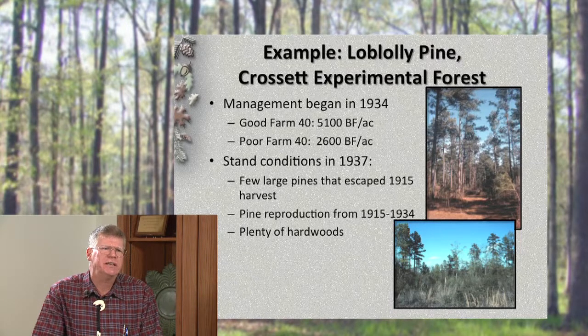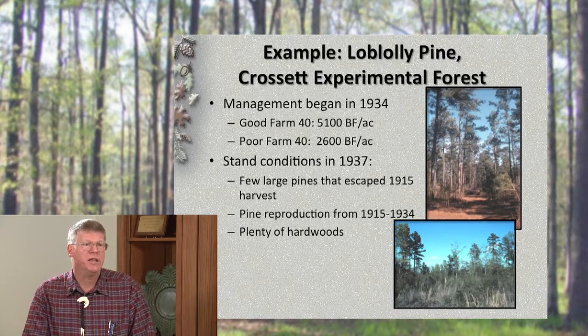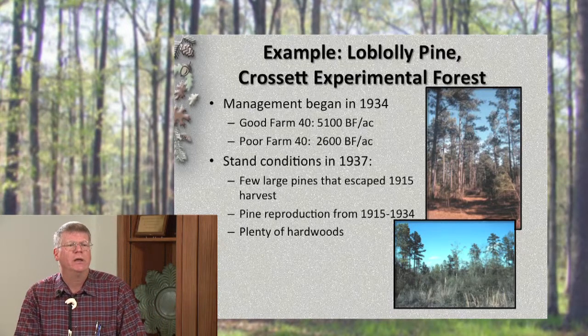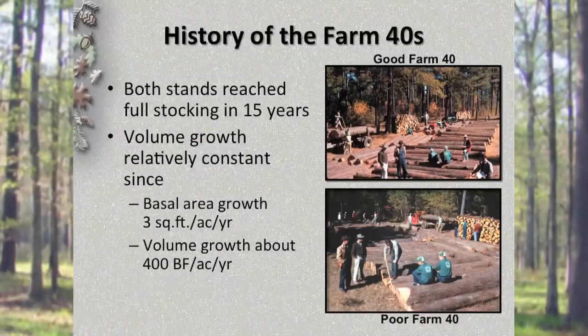Stand conditions in 1937, there were a few large trees that escaped the 1915 harvest, the last harvest. And there was then subsequent reproduction in that 15 to 20 year period. And there were also plenty of hardwoods. Now, using uneven age management, both stands reached full stocking in 15 years, even those on the poor farm 40.